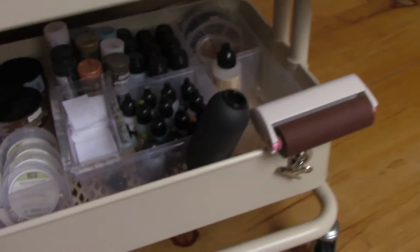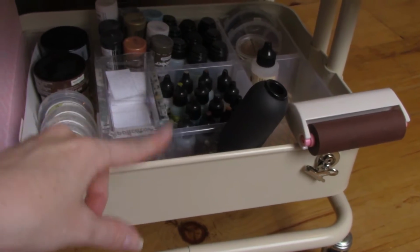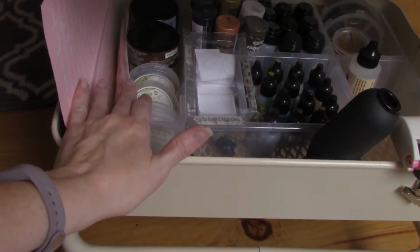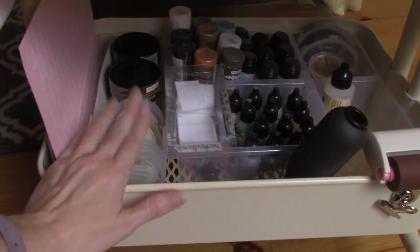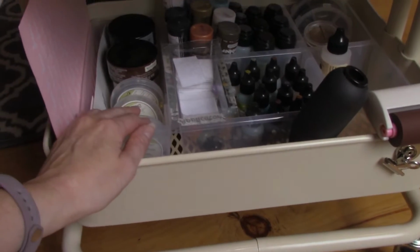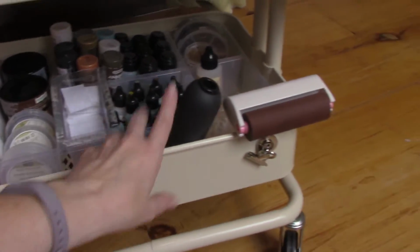Alcohol inks, distress stains and paints, and this is pretty much all for doing shakers, which I haven't done in a really long time, and I'm getting itchy to. I've started doing some Christmas cards, so look forward to seeing some stuff there.